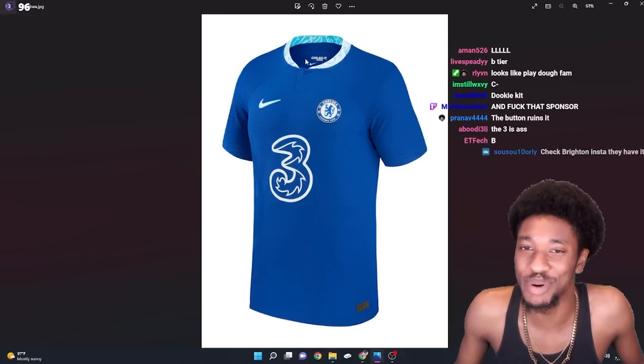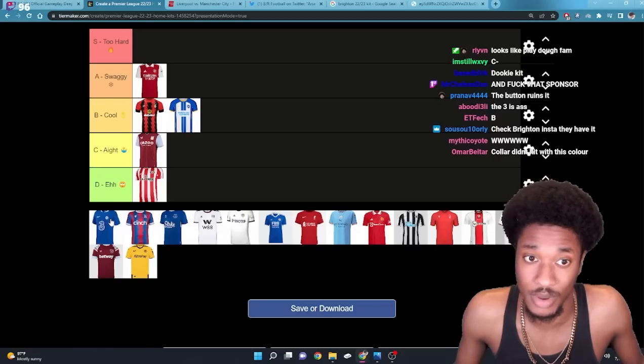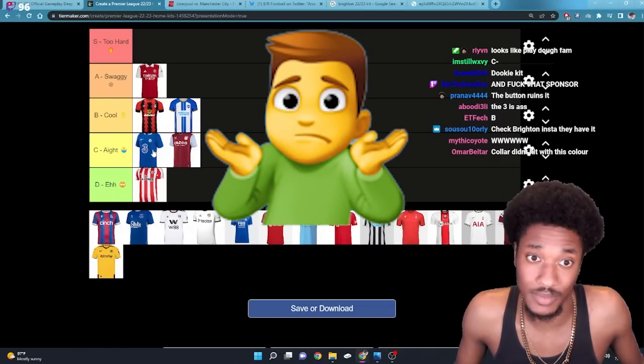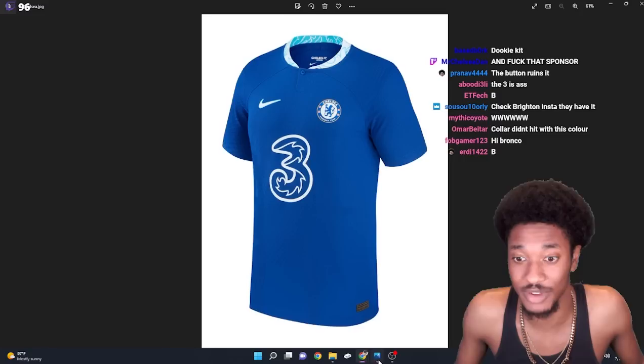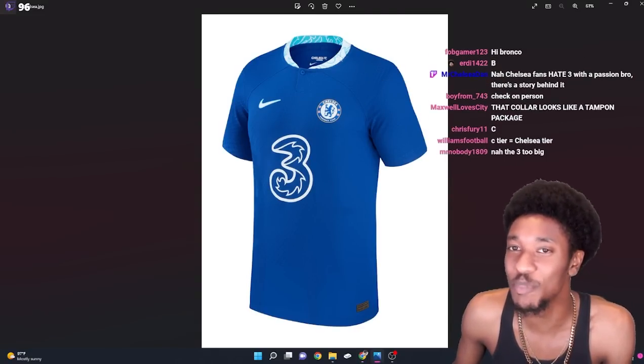The button ruins it. The button definitely does make it look goofy. And I don't think the collar pays it any favors, bro. That's C tier, man. I'll throw that behind the Aston Villa jersey. See, I ain't gonna throw it at D tier. The collar almost makes me want to put it in D tier.